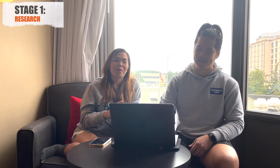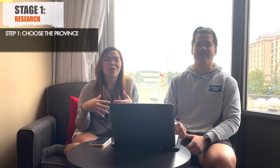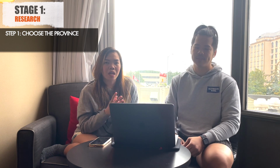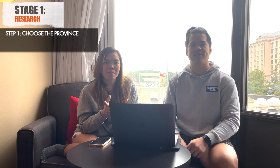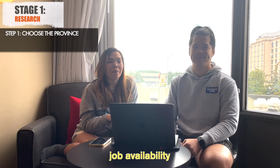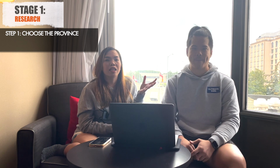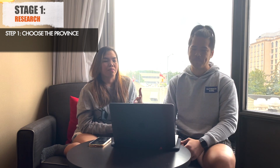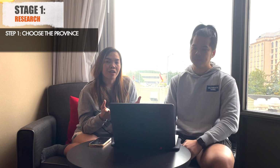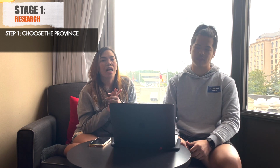So, under ng research, syempre, unang-unang na-research natin, for step 1, is kung saang province kami magsistay or gusto namin mag-study and mag-work na province sa Canada. So, mga considerations namin, we had a lot of factors that we research about, pero yung top 3 dito would be number 1 is yung cost of living, number 2 is yung availability ng work, para hindi lang para sa akin dahil I have my open work permit, pero para na rin sa kanya since international students can do also their part-time jobs. And syempre, lastly, this is also important for us. Syempre, gusto natin long-term yung magiging plans natin for Canada. Ano-ano yung mga pathways available for us dun sa province na yon towards having our permanent residency.